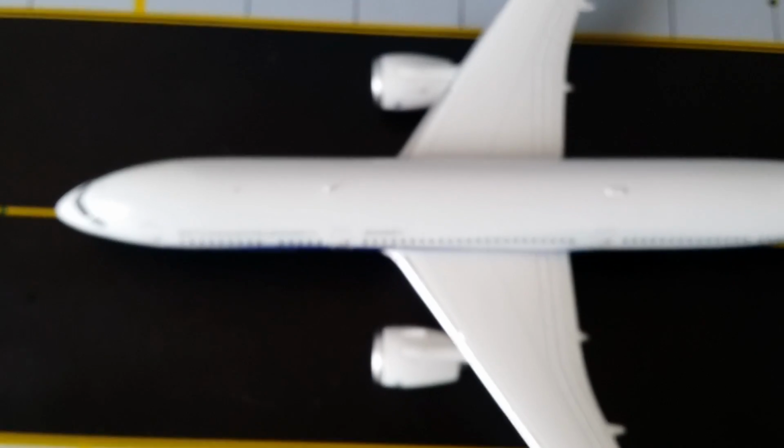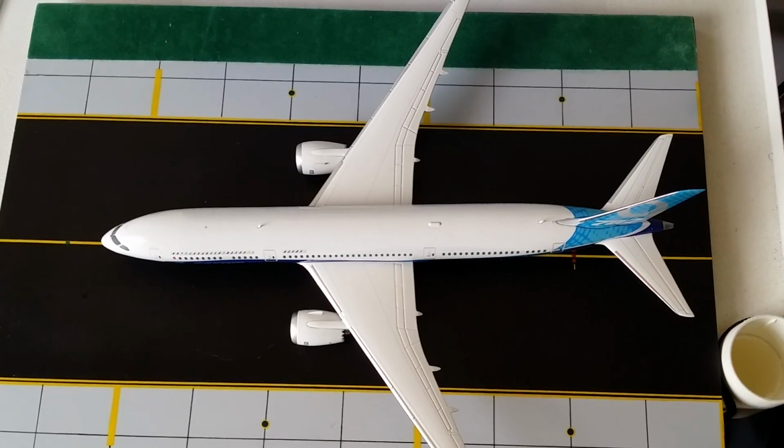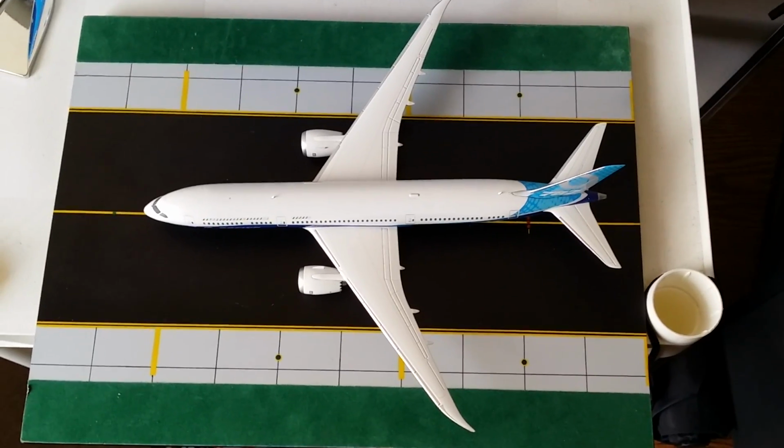See the big Rolls-Royce Trent 1000 engines from this angle as well. See the wake wingtip there. Wake wingtip there. I don't see any flaws here so far. Then you go on this side as well. Then you see the beacon lights. The beacon lights there, pretty cool. And then you see it from the top angle here. Cool. There.